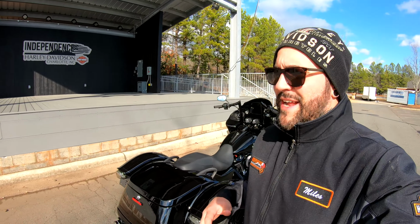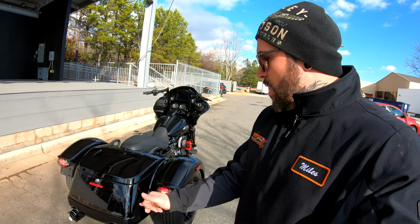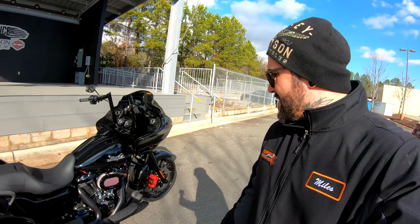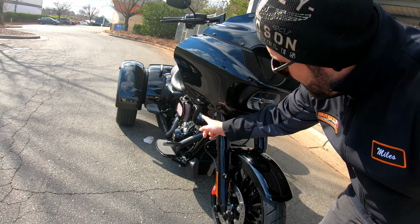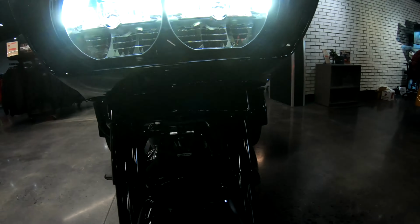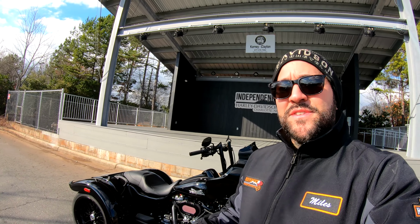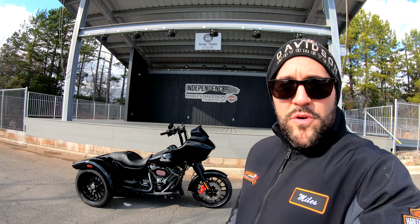All right, we moved the bike to take some pictures of it. I wasn't really done talking about it yet, but Chrome Works exhaust, LED tail lights. We've also got these Custom Dynamics LED turn signals on here. Those look really, really sharp. A lot of cool upgrades, but my favorite and the main upgrade on this is gonna be those wheels, because you're not gonna find that this year or next year, I believe, on a Road Glide 3, which makes it pretty unique.